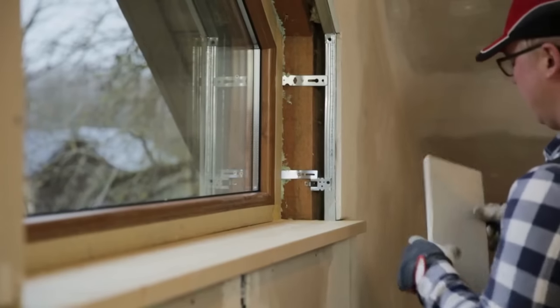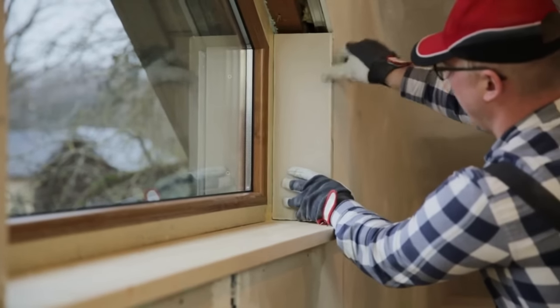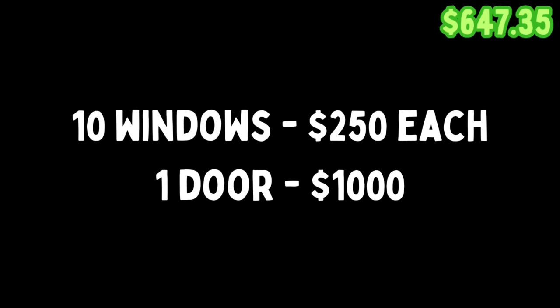$647.35. And where I messed up is that I went ahead and scheduled the installation of all this stuff without having the money. So the installation is $250 per window and the door is $1,000. We have 10 windows, which means we need $3,500 for installation, but we only have $647.35, which means we have 4 days to come up with $2,852.65.